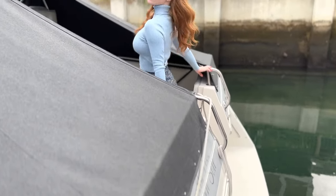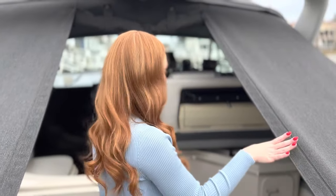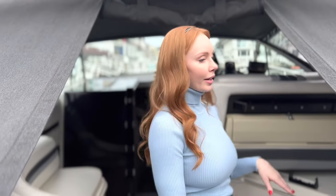Take off your shoes. I'm just kidding, I don't care. There's nothing on the floor yet. So, I should have taken this thing off, but I didn't. It's a little cold today. This is my winter boat attire.